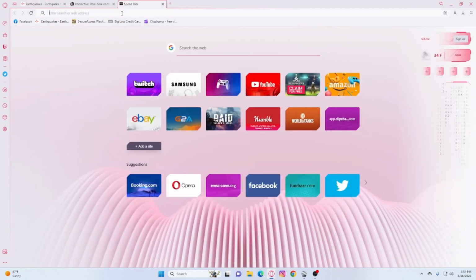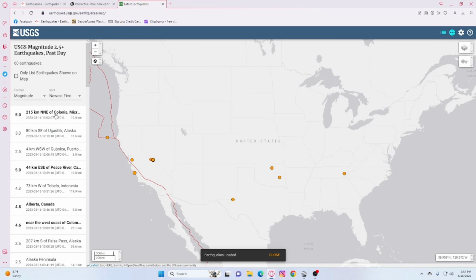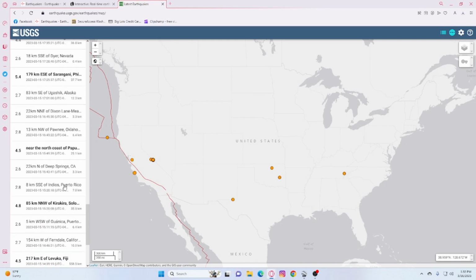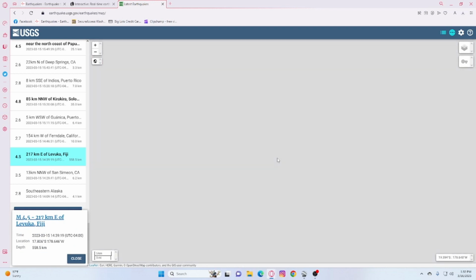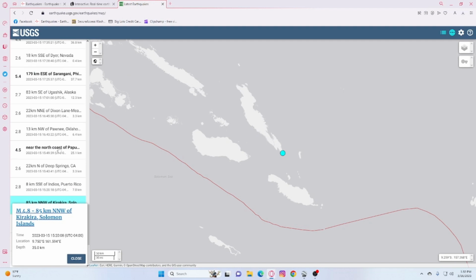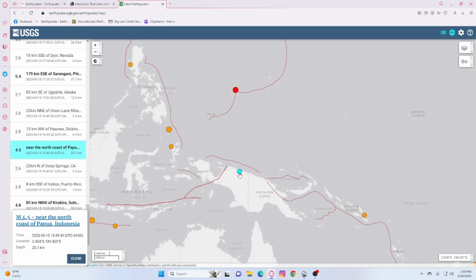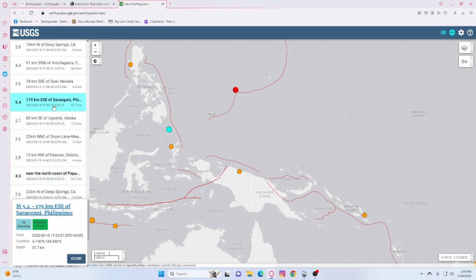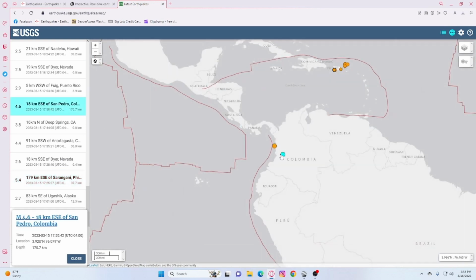And let's see what USGS has to say for today. Okay, so we're looking at what USGS says. We're going to go down to the bottom. We're going to see that there was a 4.5 Fiji, which was here. I can pull it up. So it was a 4.5 Fiji. 4.8 Karakira, Solomon Islands. 4.5 North Coast of Papua New Guinea, here. Right here, a 5.4 Sarangi, Philippines, right here. 4.6, San Pedro, Colombia, here.